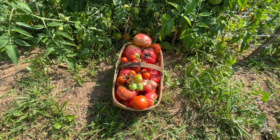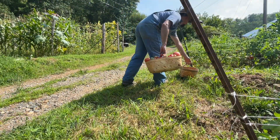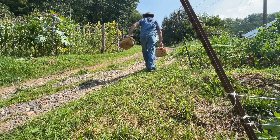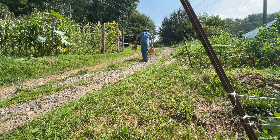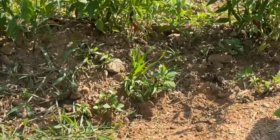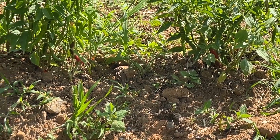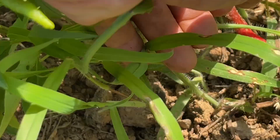Now we got to go check on some pepper. There's a few of our cayennes starting to turn red. See there, some of them on the bottom starting to turn red.